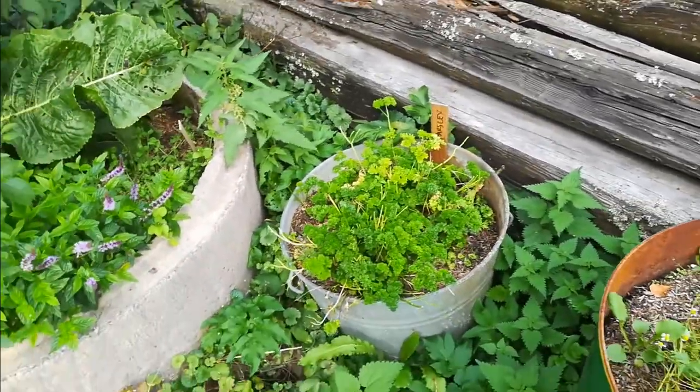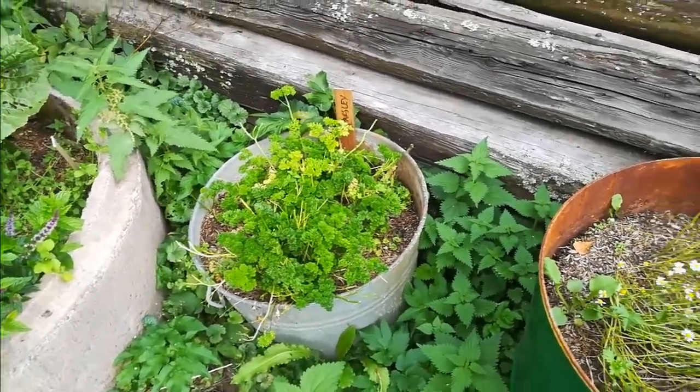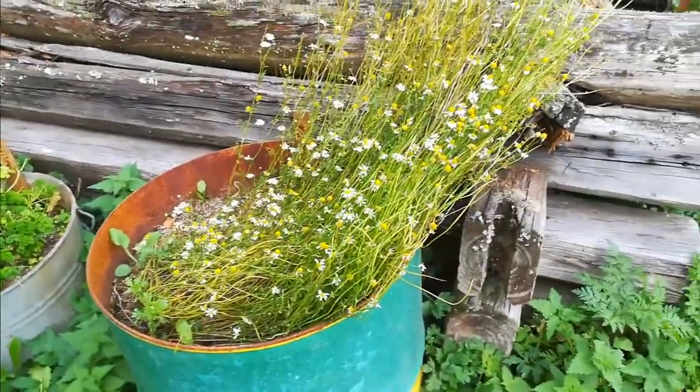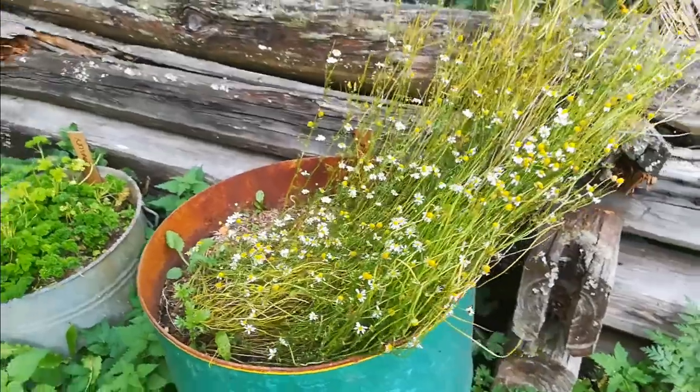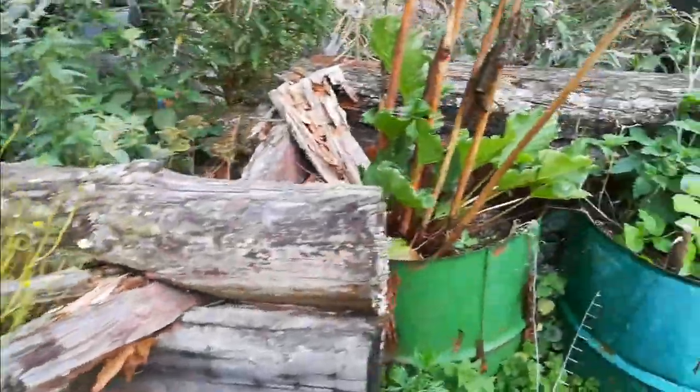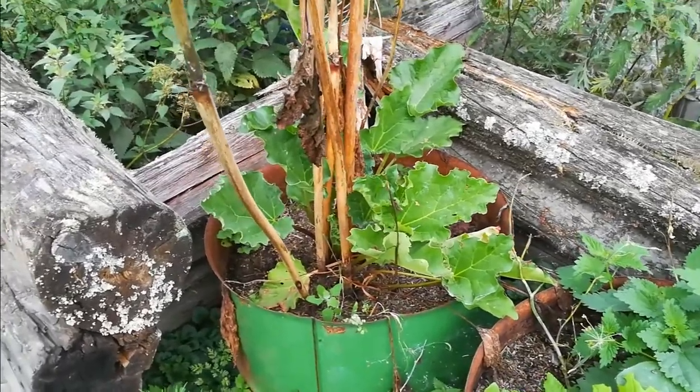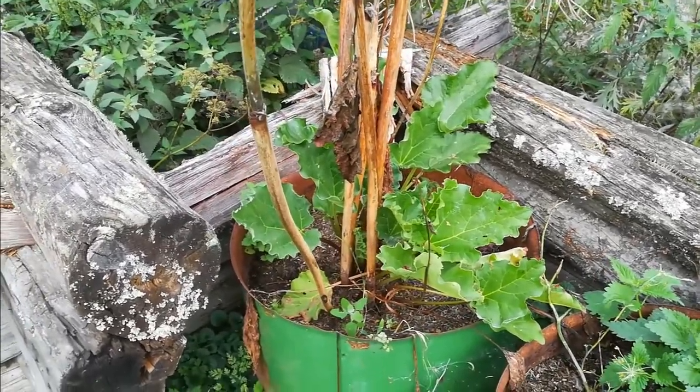Right, this year we've got parsley there. Harvested a couple of times, going well. We've got chamomile there, harvested two or three times. Probably need to harvest some of those again. Rhubarb went well and seems to be growing new leaves at this point in the year. Strange.